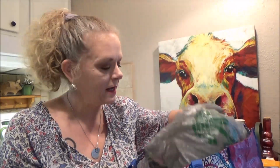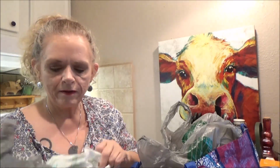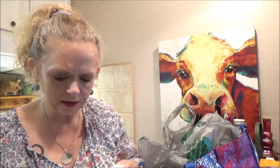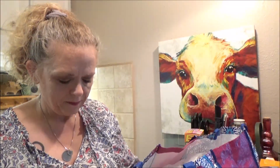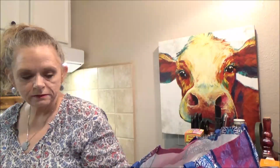I did have them in some coffee cups, but they didn't look that good, so I thought I'd give these a try. And I got 2 of those, and bless their hearts at Dollar Tree, they waste so much money on bags. They really didn't need to. Look at this. Bag, bag, bag. But I guess they don't want it to break. But I think they spent more on the bags than they did on my little vases.